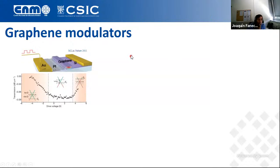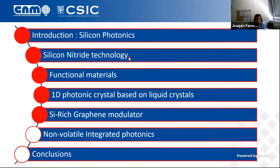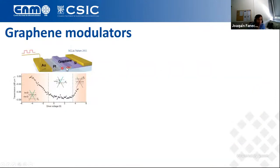Then I will move to graphene modulators. So here we're going to talk about the silicon-rich graphene modulator. So the state of the art. So first of all, Liu published in Nature the first graphene modulator and how that works. So that works that you are gating the graphene and you are changing the Fermi level.